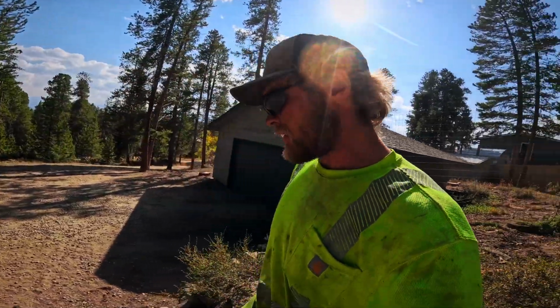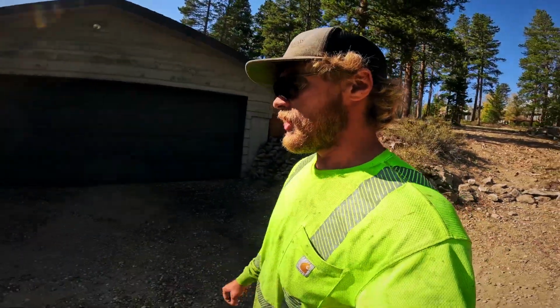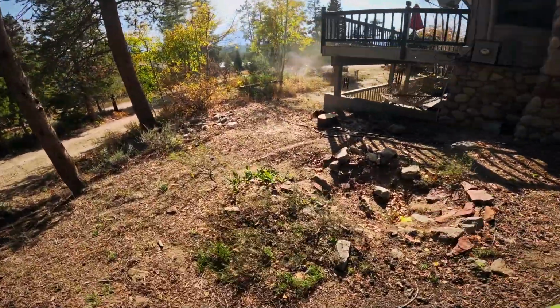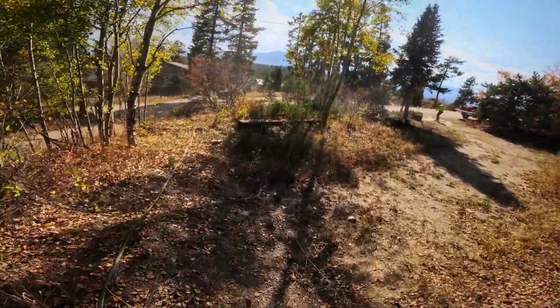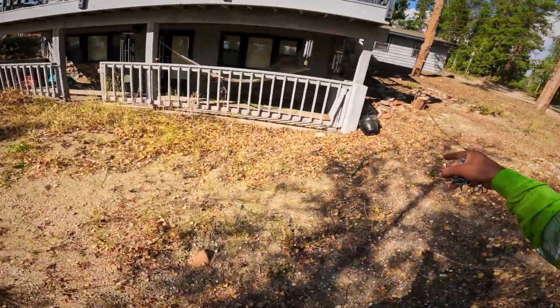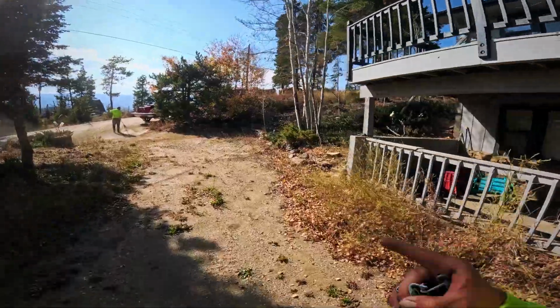All right, moving on to the front of the house where Zach is just finishing up right now. It's looking good. There's a couple of smaller dead aspen in this area that we took out, cleaned up, as well as some garbage. And then there was a bunch of really small aspen right here that Zach cut on the first day.